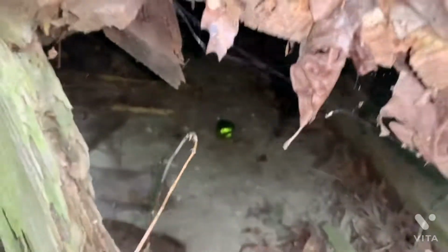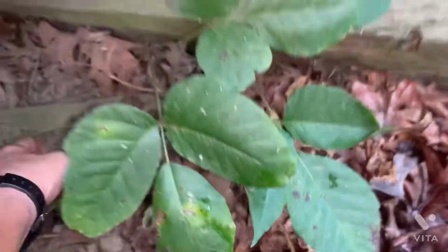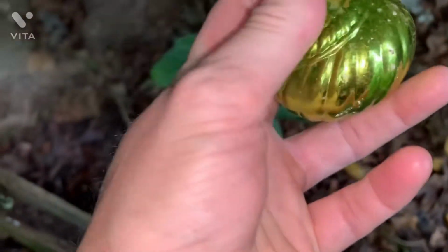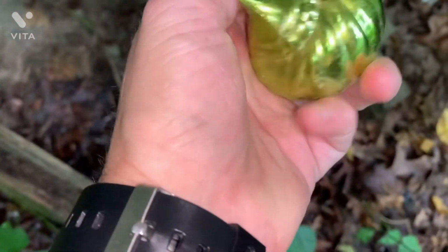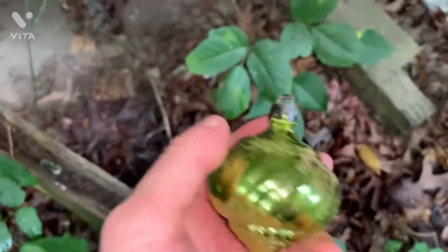Don't stop. Alright, can y'all see that right there? I'm gonna try and get that out and see exactly what it is. Alright, I gotta go far, scoot that out with that plank. Let's see. Oh, looks like an ornament. It's aluminum. And it looks like an ornament.